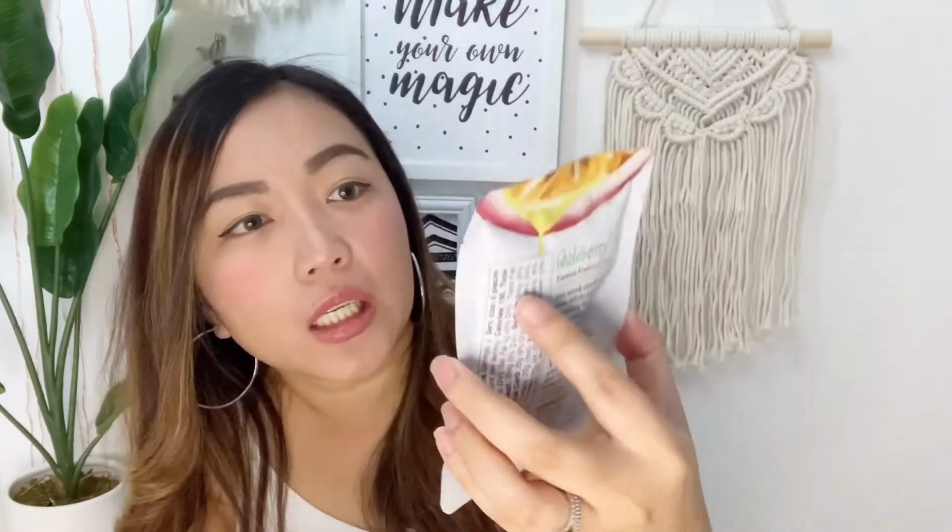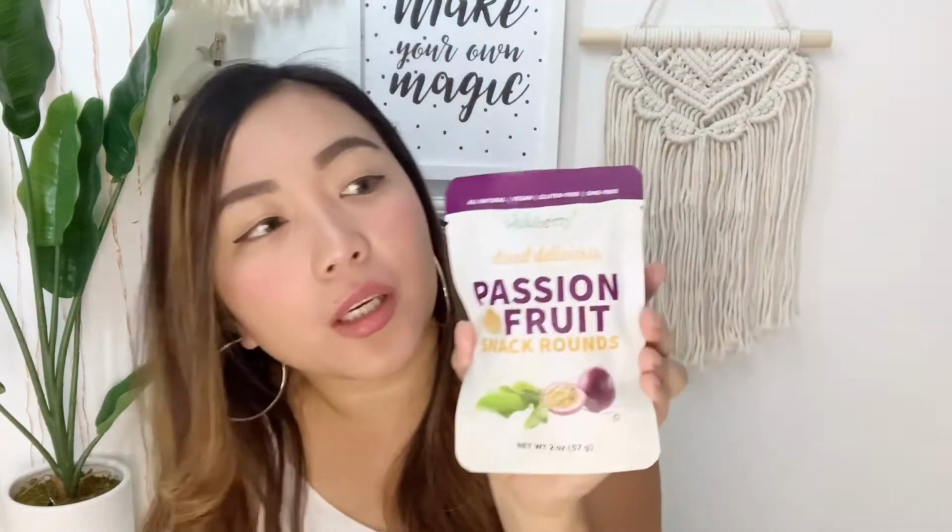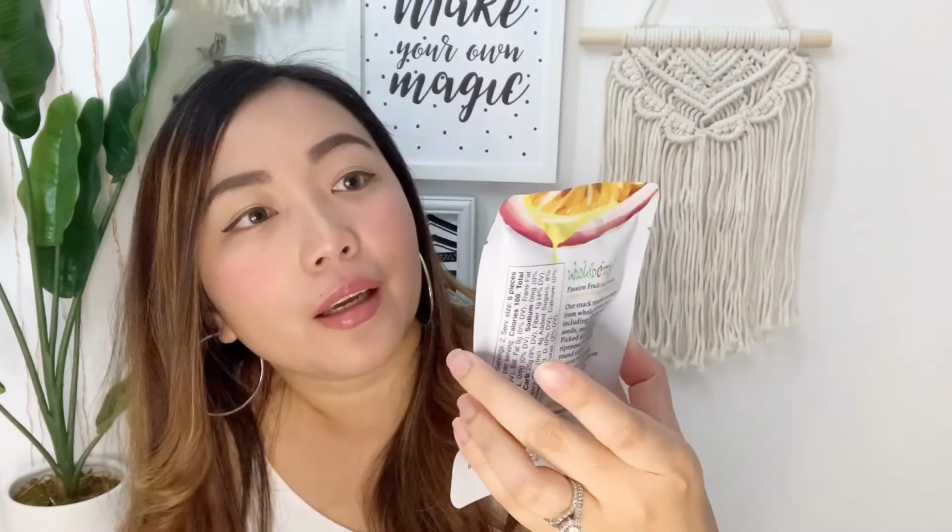Alright, so the first product I got in here is dried delicious passion fruit snack rounds from Wholeberry. So all natural, vegan, gluten-free, and GMO-free. Let's try this, guys. Gonna open it. Smells good. By the way, I love passion fruit, guys. Tastes good.